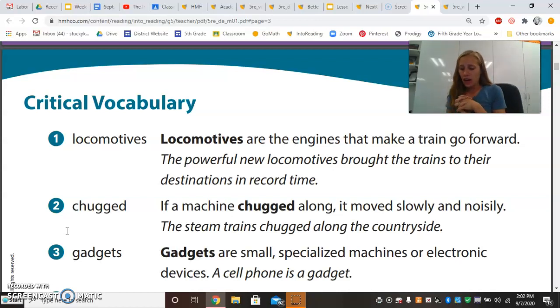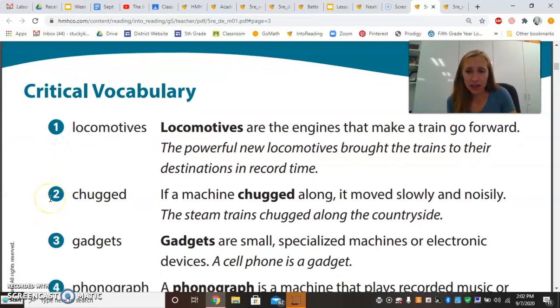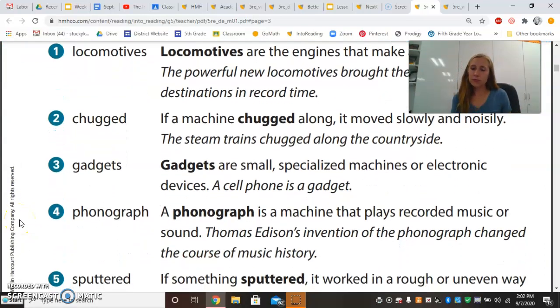Okay, next one. Are airplanes and trains examples of gadgets? Why or why not? Okay, gadgets are small, specialized machines. I would say airplanes and trains seem like large machines, so I would say no. They probably have some gadgets inside of them for sure, but how is a cell phone similar to a phonograph? How is it different? Okay, go ahead and think. Pause the video. Okay, how is it similar and how is it different? Phonograph just plays recorded music or sound. Most of our cell phones do more than that, even though they do also play the recorded music.